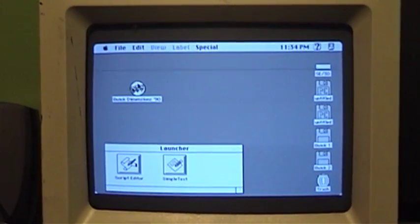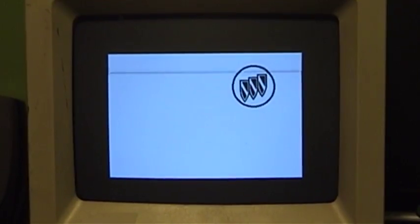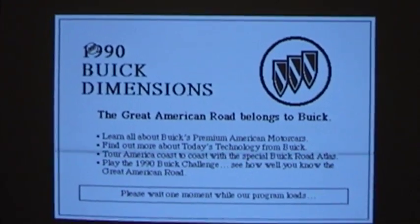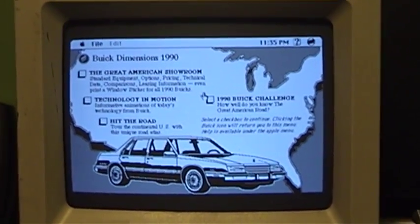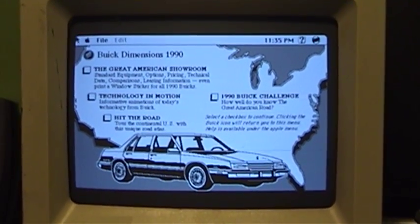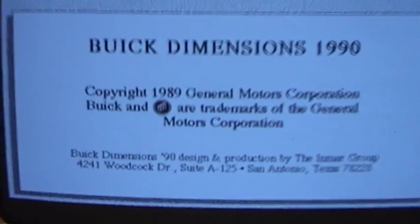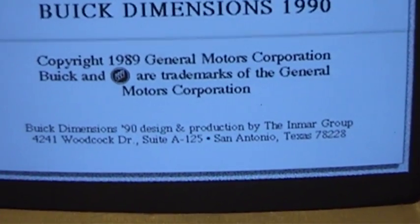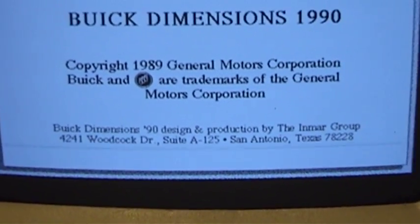All right, I'm going to go ahead and start the program now by double-clicking on it. A little bit of fireworks there. You'll notice the mouse cursor. There's a neat Buick Tri-Shield in places. Now this program was originally developed. It's copyright 1989, General Motors Corporation, and it was originally developed by the Inmar Group at 4241 Woodcock Drive, Suite A-125 in San Antonio, Texas.